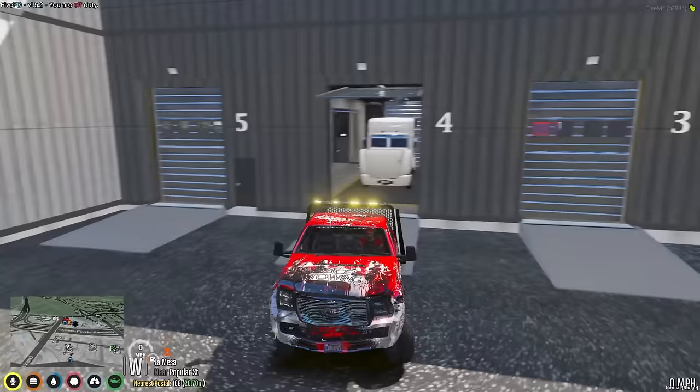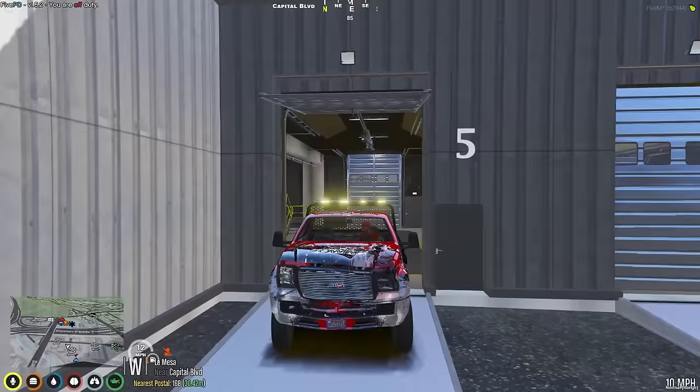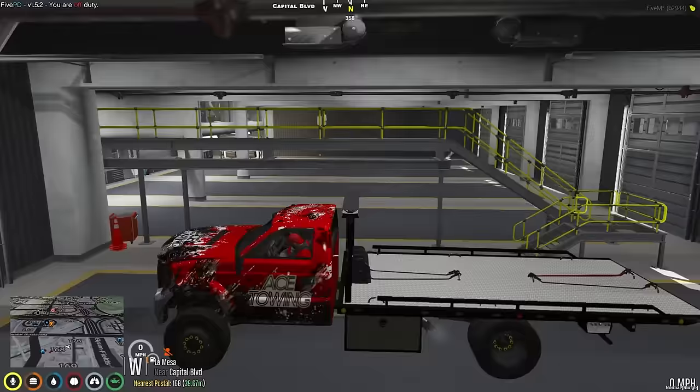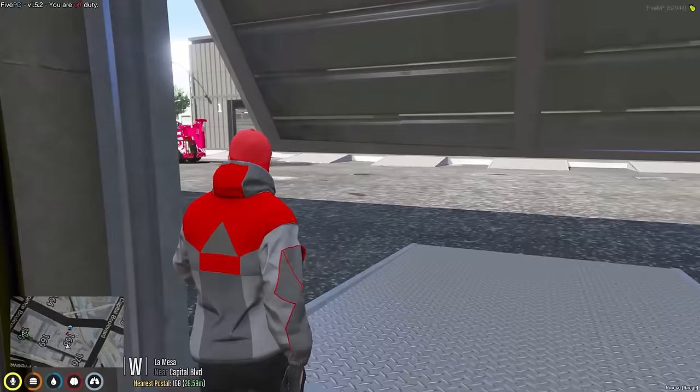So I'm gonna park this inside bay number 5 and we'll let John, hopefully he'll be able to fix it. I'll tell him to go take a look at it when he gets in. But yeah, we gotta go get an off-road truck, guys. Everything we have, none of these things can go off-road and handle the type of terrain that we gotta deal with. So I have an idea.